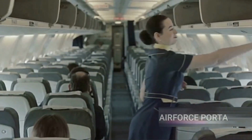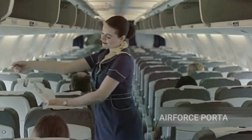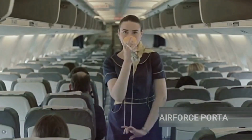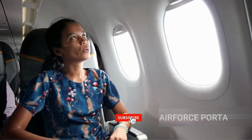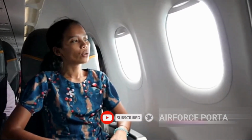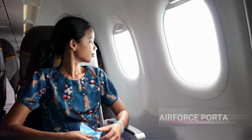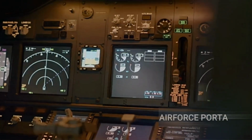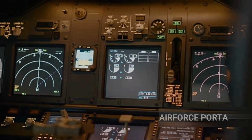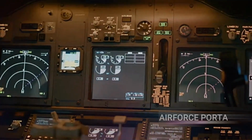You see, above 10,000 feet, the air becomes too thin for us to breathe comfortably. So, the airplane's cabin is pressurized to mimic the conditions we're used to at ground level. This pressurization keeps the oxygen levels in our blood stable, allowing us to breathe normally and keep those in-flight snacks coming. The process of pressurization is a delicate balance, a dance, if you will, between the air pumped in and the air let out through the outflow valve.